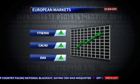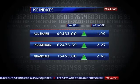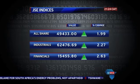Here at home, the JSE ended the day firmer on widespread gains, led by platinum shares, as optimism increased that lower oil prices will boost global growth this year. Amplats added 5%, while Impala Platinum gained 3.9%.